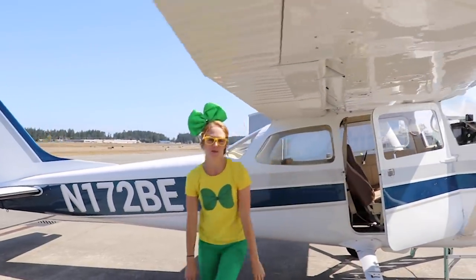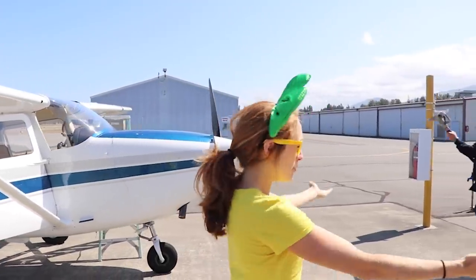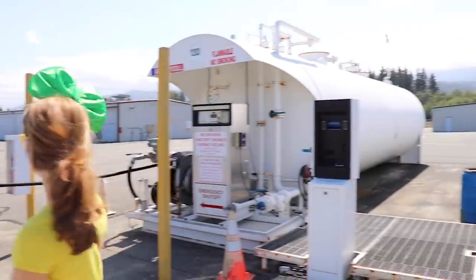That was super awesome. Well, when you're done flying in an airplane, you gotta make sure to refuel for the next flight so that you don't forget. So we parked right up here in front of the fuel pump.